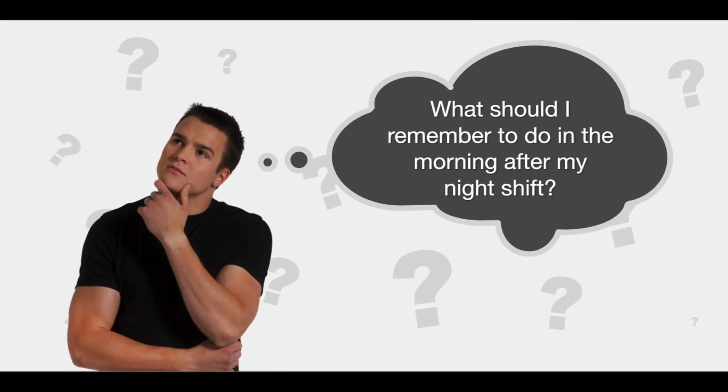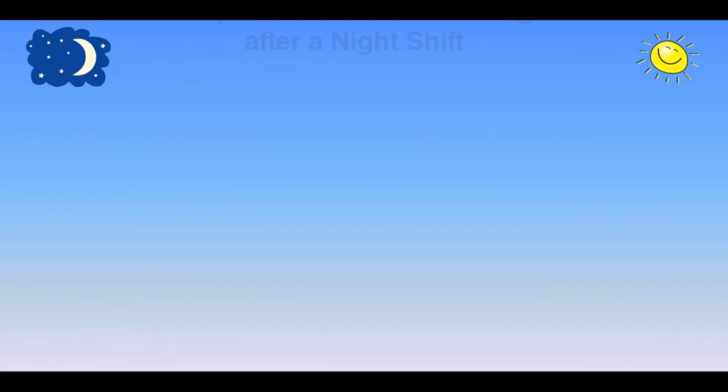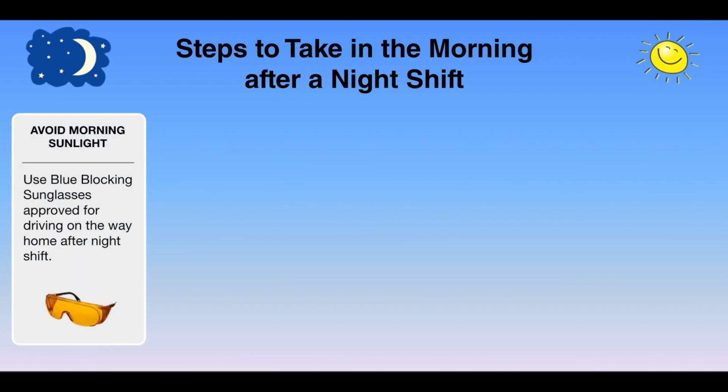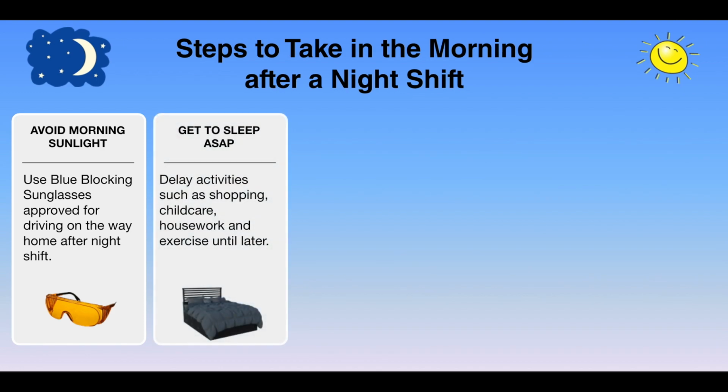What should I remember to do in the morning after a night shift? Next, we will review steps to take in the morning after a night shift. It's very important in the morning to avoid morning light exposure. You can do this by wearing blue light blocking sunglasses approved for driving on the way home after a night shift. This will ensure that your brain does not get re-exposed to morning sunlight and so that your brain prepares itself for daytime sleep.